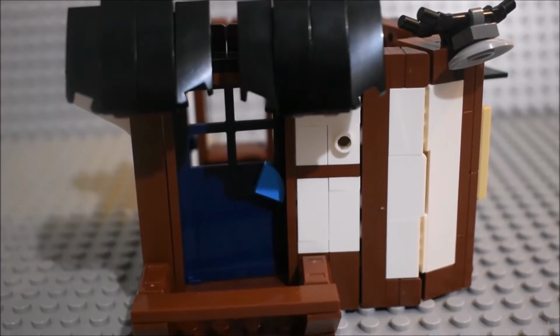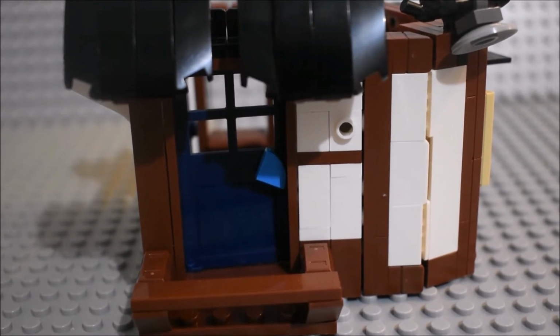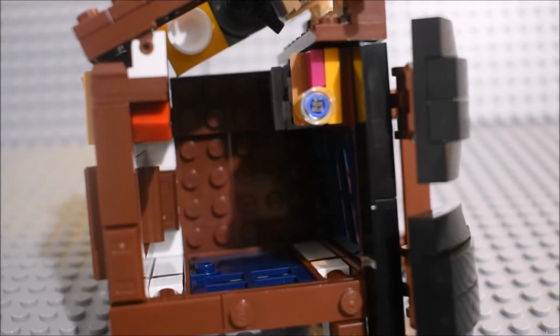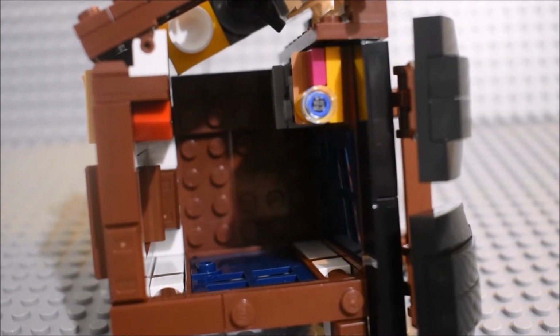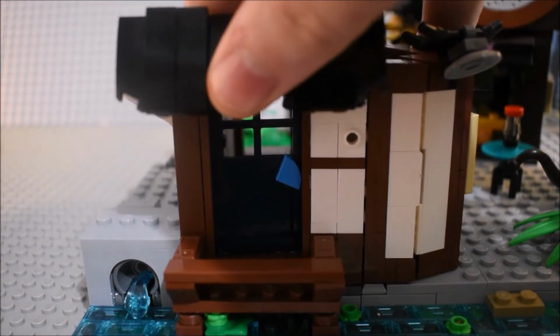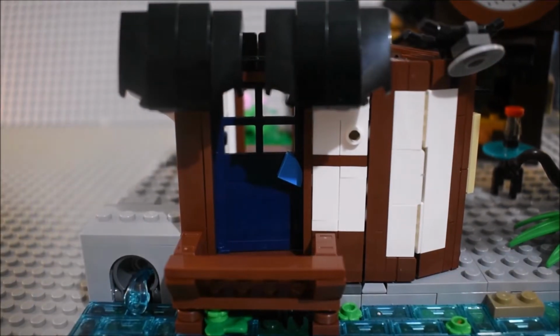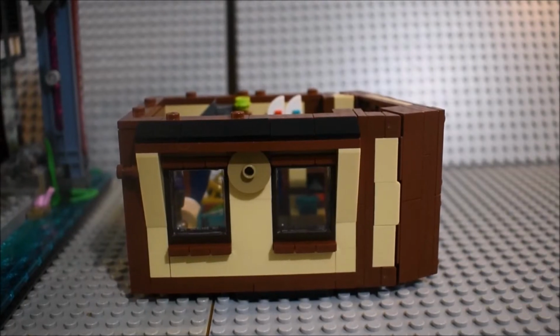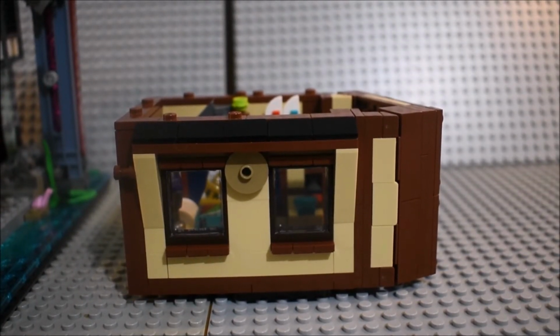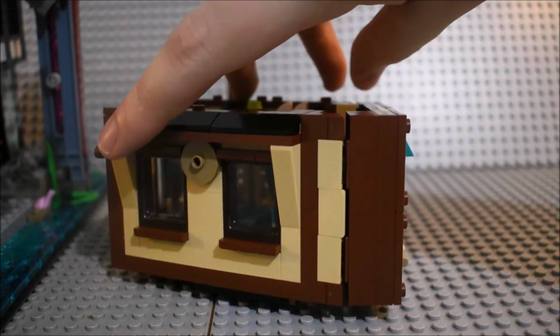And then you can see this is where you line it up with the base of what you attach it to. As far as I know, there are no hidden Easter eggs in this part. You just have to line this up here and it will attach perfectly back on to where it belongs. So that's pretty cool. Alright, so this is the Ninjago fans house, and overall it's a pretty okay build.